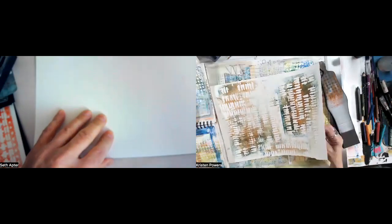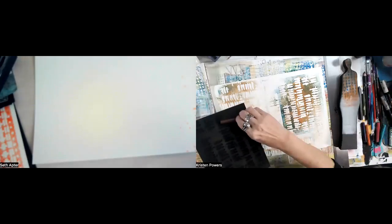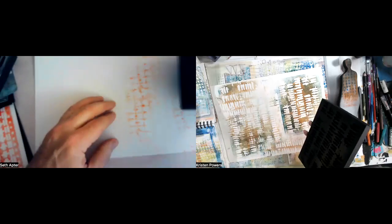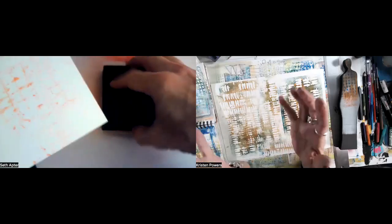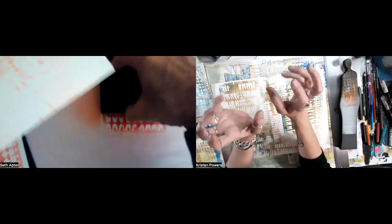You're still gonna have some on here. So if I want to just add a little bit. Okay, very little there, you can see a little bit right there, but very little. So I'm just gonna spritz it with some water and reactivate it because it's definitely still here. And then you get just the faded lines, which I love as well. I mean, it almost looks like a different stamp. Yes. And you can also do things like that, purposefully.